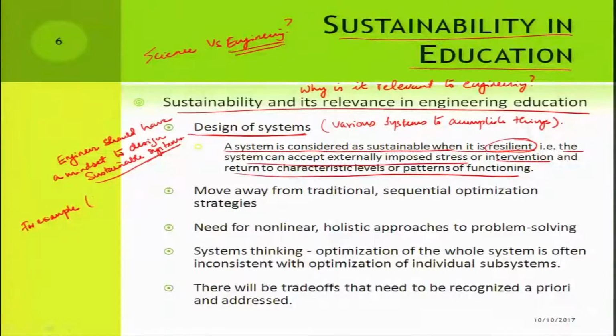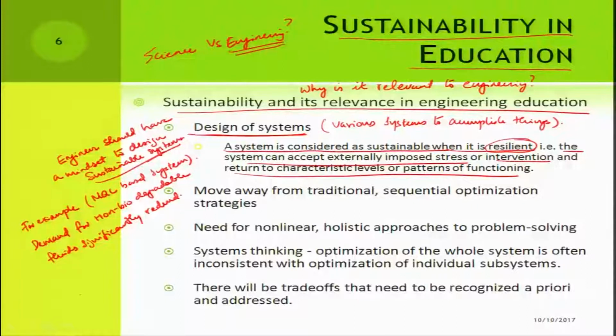So, if we had a sustainable system, for example, if we had an MQL based manufacturing system, so we are looking at MQL based cutting fluids. Then your demand for non-biodegradable fluids is significantly reduced. So, when you have a significant reduction in your non-biodegradable fluid, then if there is a sudden change in the market and the cutting fluids are not available, you can always get away with the little amount of cutting fluid that is left with you, because you do not require it in large quantities. When you require small quantities, it is easy for you to store some of those.